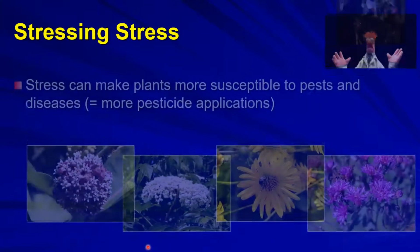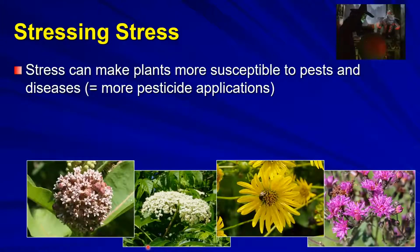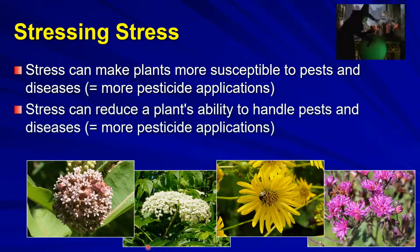We've all felt this way, right? Stress can make plants more susceptible to pests and diseases, which then equals more need for pesticide applications. Now, this isn't always true. Sometimes plants are just inherently susceptible, but I think we would all agree that stress can reduce a plant's ability to handle pests and diseases.